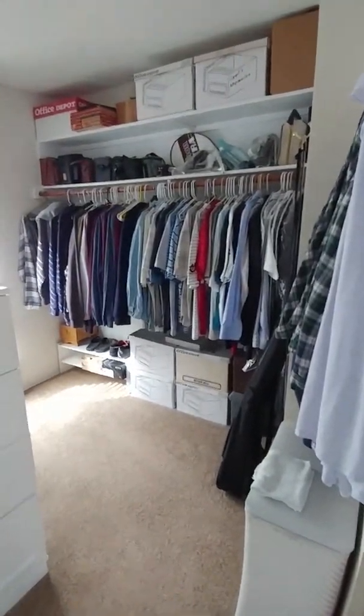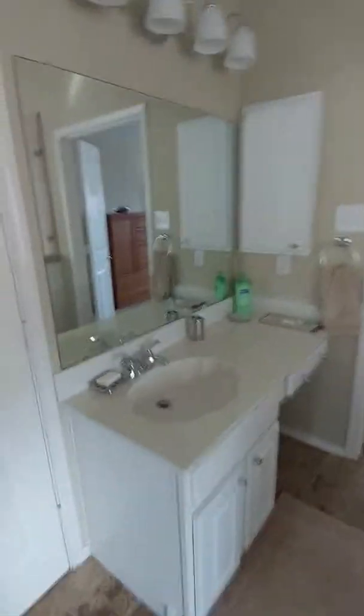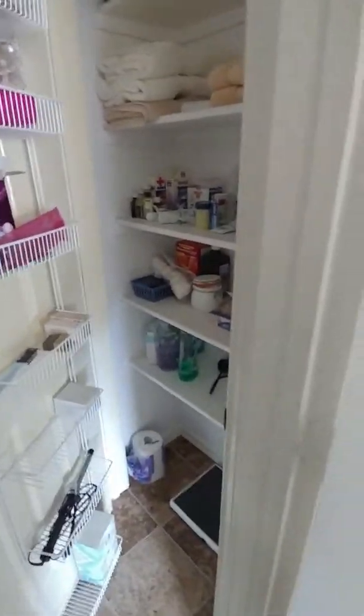They've kind of divided it up like a hers and his. Nice storage on both sides. As you can see, he's got plenty of storage. And then it does have a separate toilet here. And it has a bathroom pantry closet, which is weird that it's in the toilet area. But kind of nice to store your toilet paper in your toilet area.